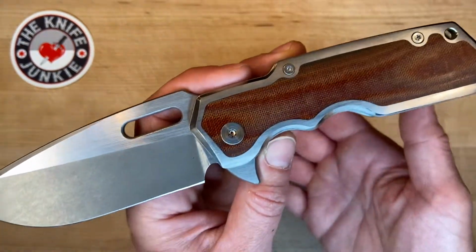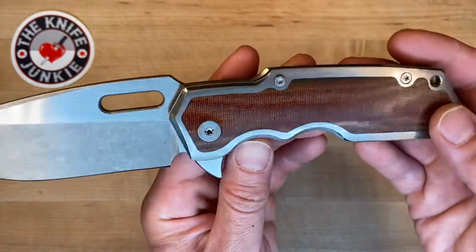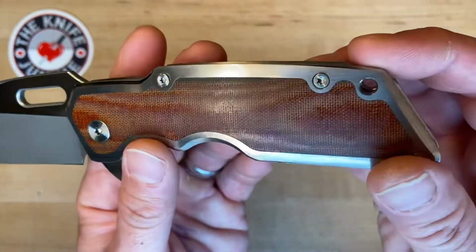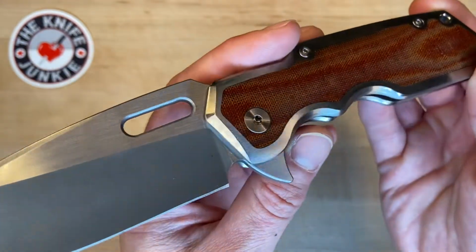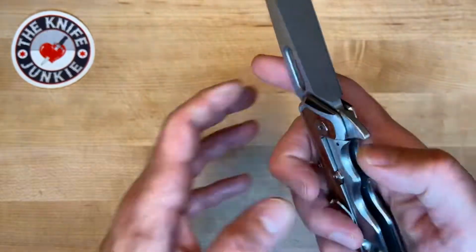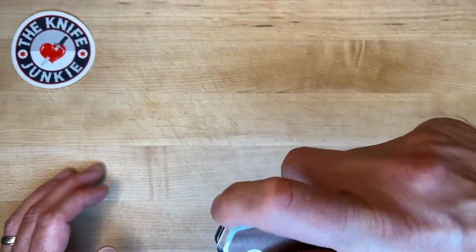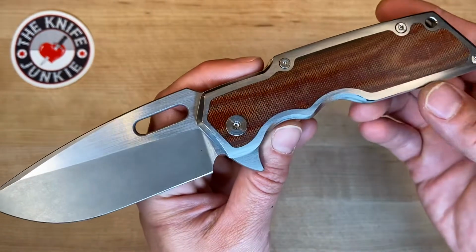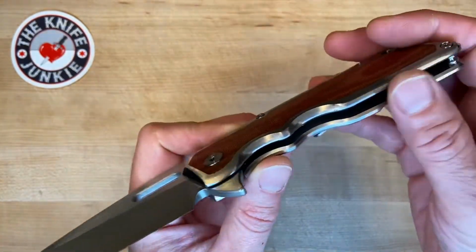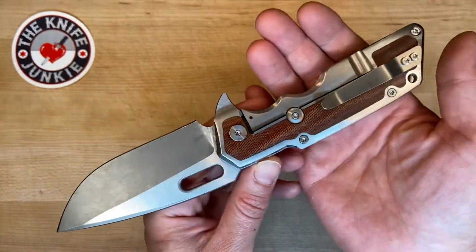But I have a growing pile of knives I'm going to sell, because getting this in hand and experiencing it and knowing who made it, it's been an experience that I've been loving, and I want more of it. So maybe I'm going to start getting rid of some other stuff. I know, I say that all the time.